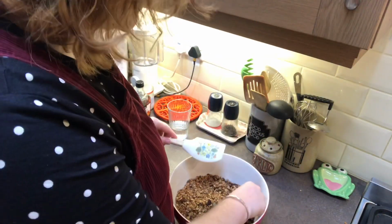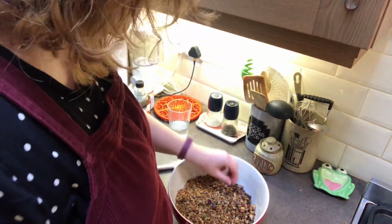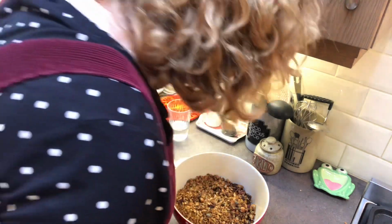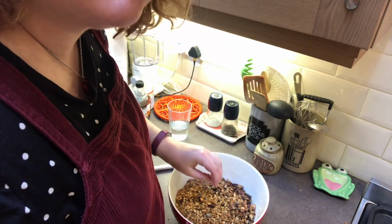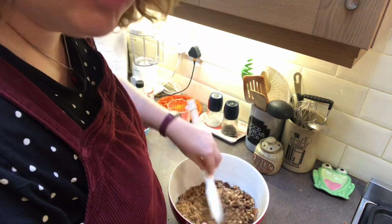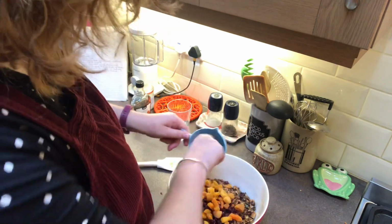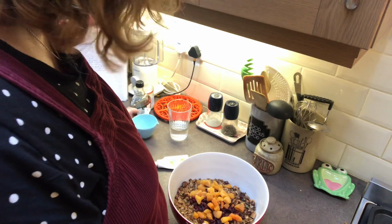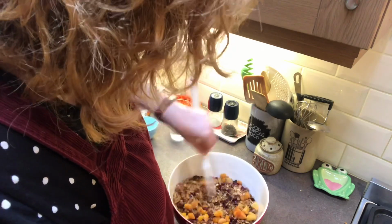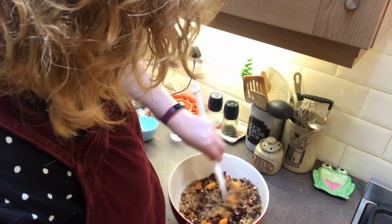My granola is out of the oven. I've got one or two little singed pecans in there, but oh, that's nice. You can hear how crispy it is now it's back in the bowl. So now I'm just going to mix my fruits in. That doesn't really feel like enough fruit to me. I wish I had some raisins. I've put those on the shopping list already.